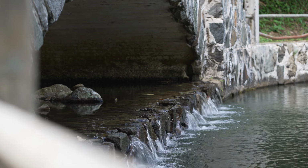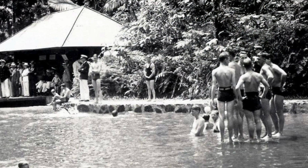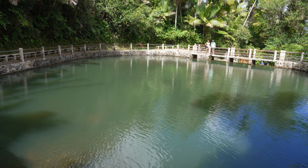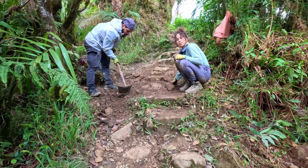The CCC's work in El Yunque includes Baño de Oro, which was a popular swimming hole for more than 30 years. Landslides and sediment buildup forced its closure in the late 1960s, but you can still walk around it. Hola.